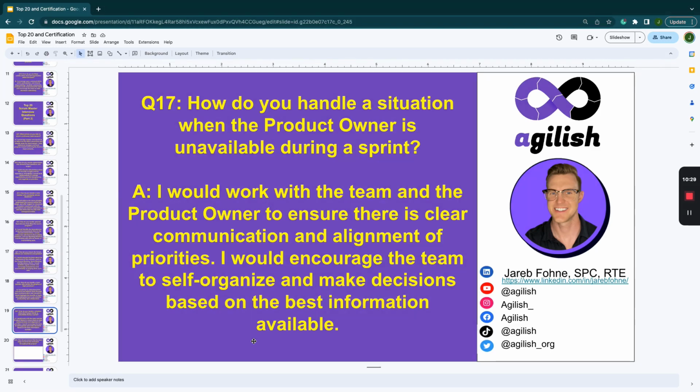It's sitting down with that product owner and ensuring that there's alignment on the communication and the priorities. They don't have time. Is it even a priority for the organization? Should the team be working on other items or product backlog items? Do we need another person? Do we need a liaison or someone to actually play that product owner part for that team to provide that guidance?